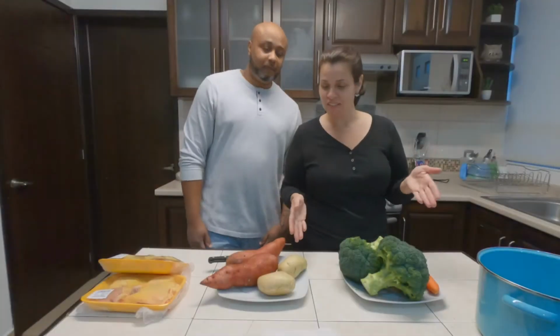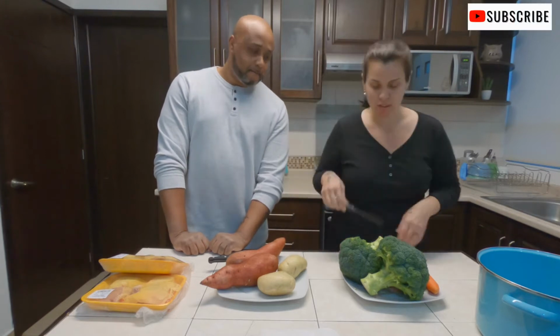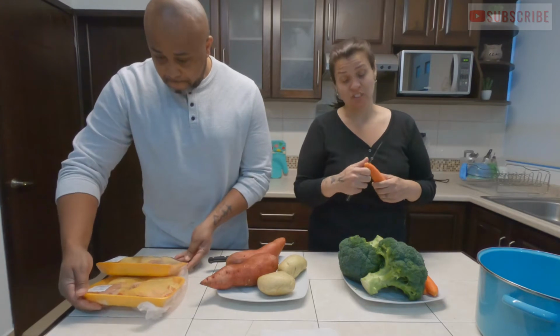Now it's time for us to do a very simple, quick chop on these veggies. And chop actually is an overstatement. It's so easy.